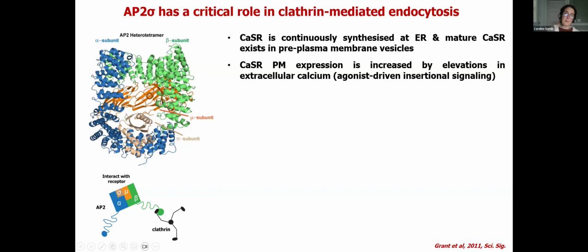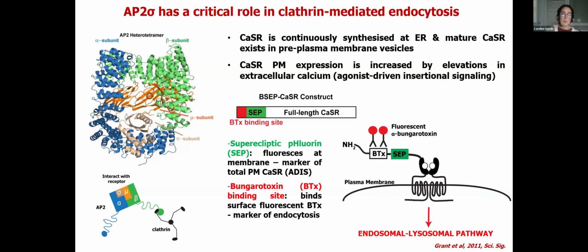And we think that the calcium sensory receptor has developed this mechanism to be able to respond rapidly to very small changes in calcium in the blood. So we knew that if we were looking at endocytosis, we'd also have to take into account this agonist-driven insertional signaling, because we'd be having increased calcium sensory receptor at the membrane, as well as removal from the membrane by endocytosis. So to measure these two components simultaneously, we use this BSEP calcium sensory receptor construct shown here.